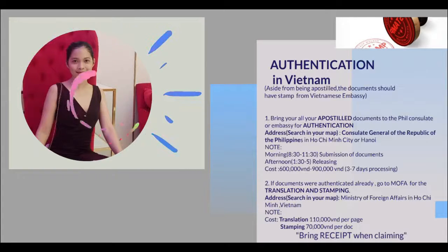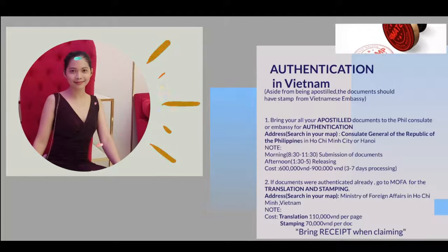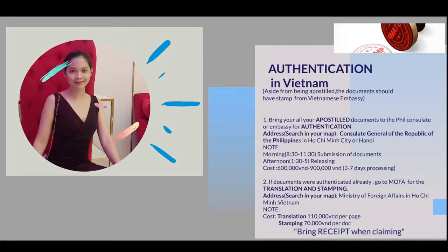Where is the Philippine consulate or the embassy? Just search the address in your map. Just type Consulate General of the Republic of the Philippines in Ho Chi Minh City if you are in Ho Chi Minh City, or Hanoi if you are in Hanoi.